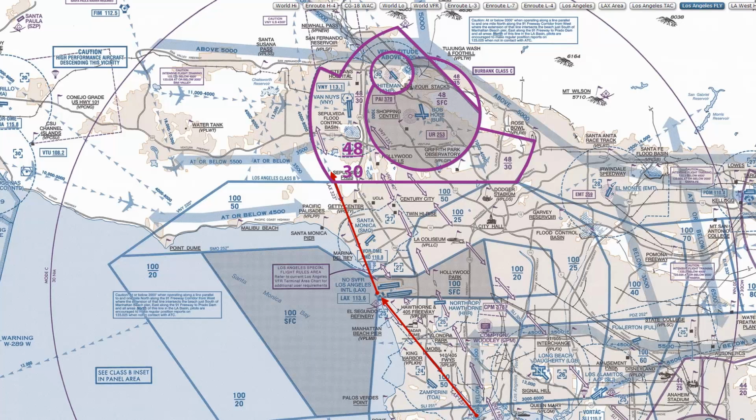There are two different ways we can deal with the Class Charlie. First, we can simply make a descending left turn, which will take us away from the Charlie boundary. And if we descend all the way down to 2,900 feet, we'll be below the Charlie shelf when we start back to the south. The second way to deal with the Burbank Charlie in this situation is to hook back up with SoCal Approach on the north side of the Bravo, letting them know we'll be maneuvering near the edge of the Charlie shelf in preparation for a return trip south back through the LAX Bravo via the mini route.